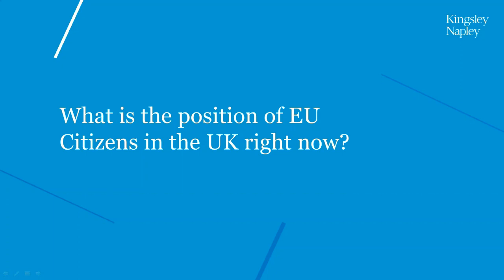So for those who are here and who have either completed a period of 5 years in the UK or will be completing that, they will be in a position to apply for the brand new settled status from later this year. They won't have to apply for it immediately, but it may be something they want to get done sooner rather than later, given that there's likely to be high demand for this new status.